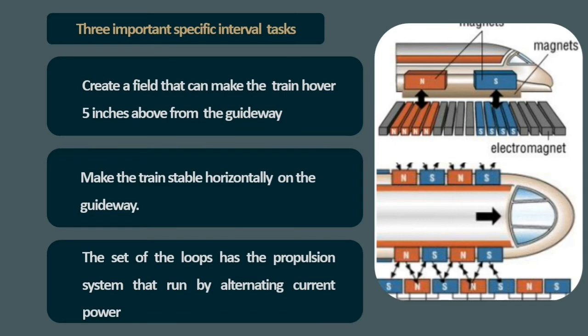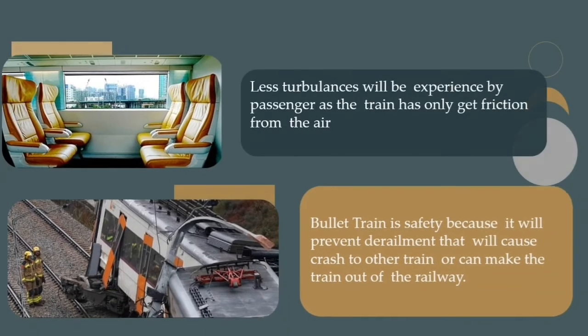This is to give the train the alternating current power to keep moving along the guideway, by placing the north pole magnet facing outward at the front and the south pole outward at the back to make the train pull forward from the front and behind.